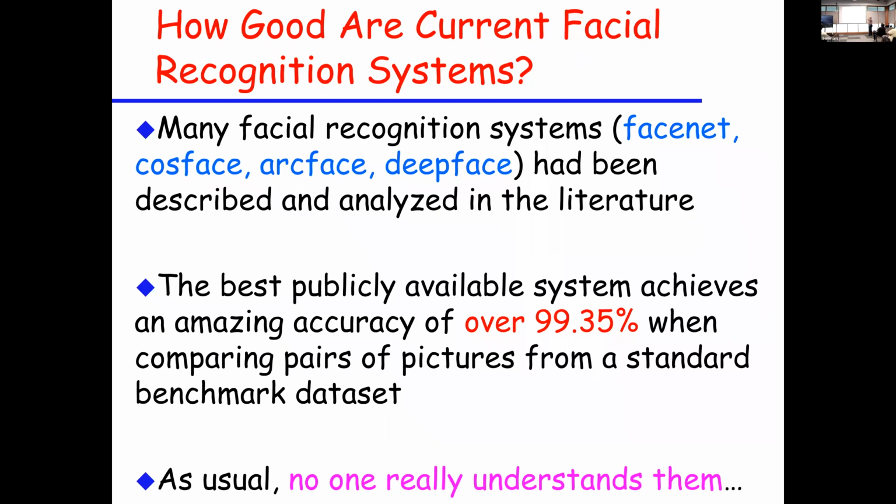So you can easily download many publicly available facial recognition systems from different companies, organizations, and universities. There are FaceNet, CosFace, ArcFace, DeepFace, etc. And you can go to the internet and download the deep neural network, all the weights. The best publicly available system, FaceNet, has an accuracy of 99.35% on the standard testing dataset LFW that I mentioned before. And that's a fantastic number.